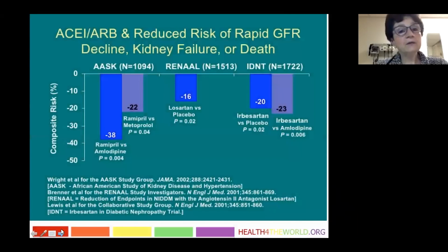Use of either ACE inhibitors or angiotensin receptor blockers showed reduction in risk of rapid progression, decline in the GFR, kidney failure and death. And you can see the result of the effect of ramipril compared with ramipril with amlodipine, or ramipril versus metoprolol, losartan versus placebo, and irbesartan versus amlodipine or versus the placebo effect.